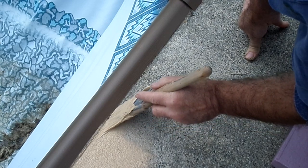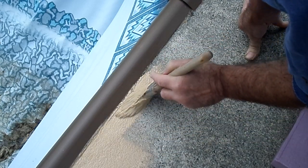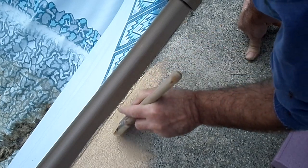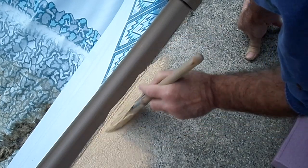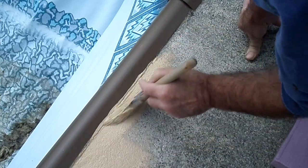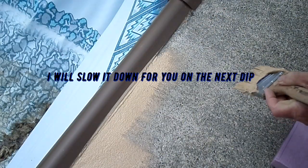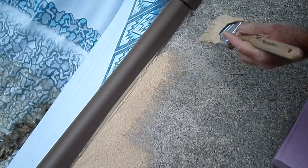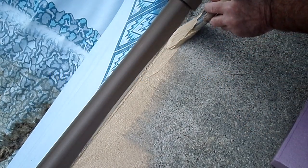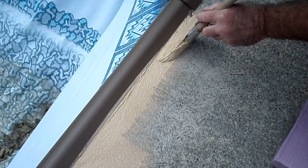Tip on a better cut line, keep your bristles right on the surface. Don't lift them up. And of course, like I said, this is extremely porous, so I'm having to hit the trim, but I've got to get that product right over to this trim. So that's why I'm doing it that way. I just put my bristles right down and leave them right on. Don't lift them up.